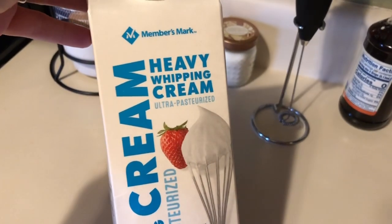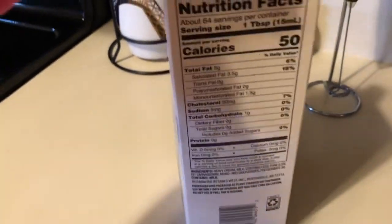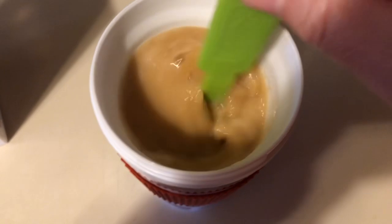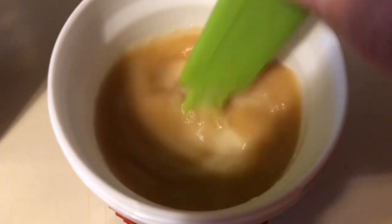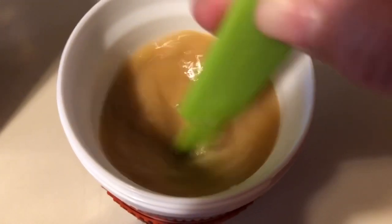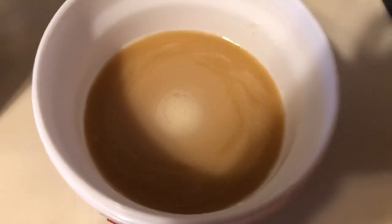And then I'm going to be using this Members Mark heavy whipping cream for the cream in my coffee. I'm usually not a person that measures anything, but I do measure heavy whipping cream because that could get out of hand real quick, and that could be a lot of calories really fast. So I only put 1 tablespoon in there, and that is it.